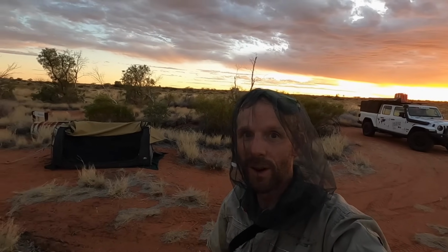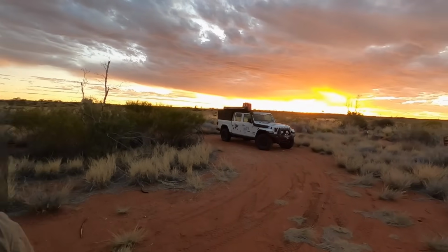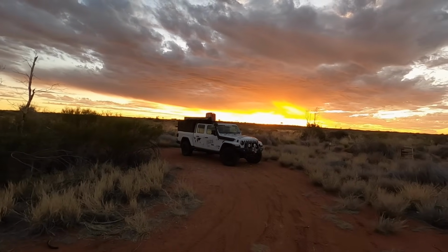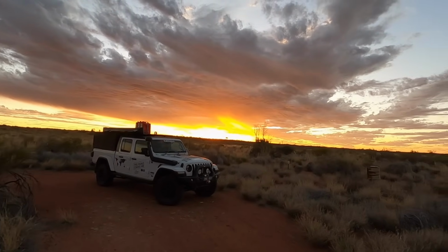So here we are, guys. This is camp for the night. We're at well 29 and we didn't really find a great spot to camp tonight, so we're just kind of hunkering. The breeze has gone away, so as you can see, the flies are horrendous again, so I've got the bug net on. Dad's over there reading a book. We've got the swag set up, and this is what sunset is starting to do. So pretty exciting. Today has been absolutely huge again.